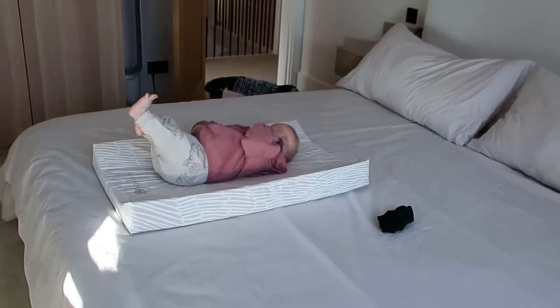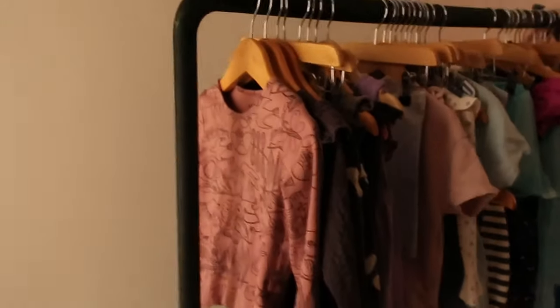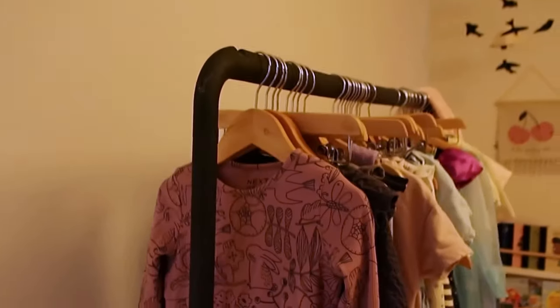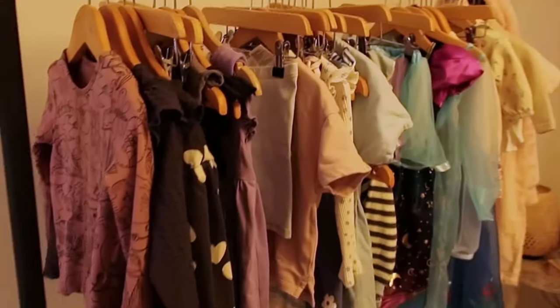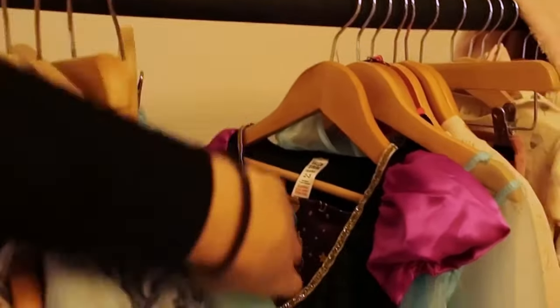We need to go wake your sister up. Margot. Oh, are you awake? Hey, yeah. Are you warm? It's quite warm in here. Let's see your wardrobe. This is Margot's. In fact, Margot's got mummy's old veil, haven't you? And on this veil, you've got a witch's costume.